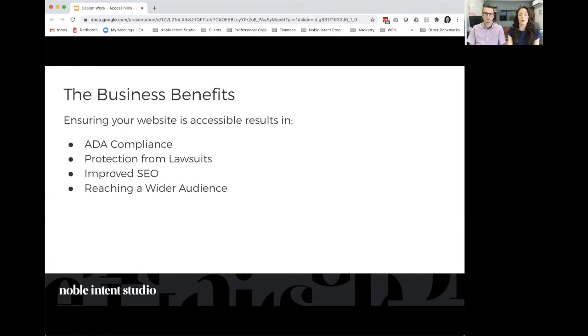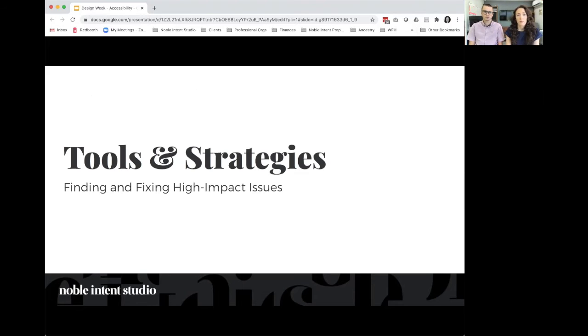Chris touched on these a little earlier, but it really improves your SEO as well. When you think about it, what we discovered was, we're coding websites in the correct way, keeping SEO in mind, knowing that it's not only humans and users that are going to be reading the information on your website, it's also Google's bots and other crawlers. Essentially, they're the same as the technologies that visually impaired users use. So when you solve for one, you solve for the other, and ultimately, you end up reaching a wider audience as well. So there's a few tools and strategies. Like we mentioned, there's some low-hanging fruit to find and fix these high-impact issues.